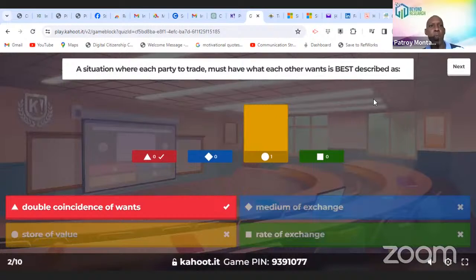The question asks about a situation where each party to trade, meaning the persons trading items between each other, must have what each other wants. So if I am going to give you banana and you are going to give me wheat, I should want your wheat and you should want my banana. If we don't have that sort of situation, then we have an issue. So there must be what is called a double coincidence of wants. Both persons must want what each other has. That's the answer for this question.